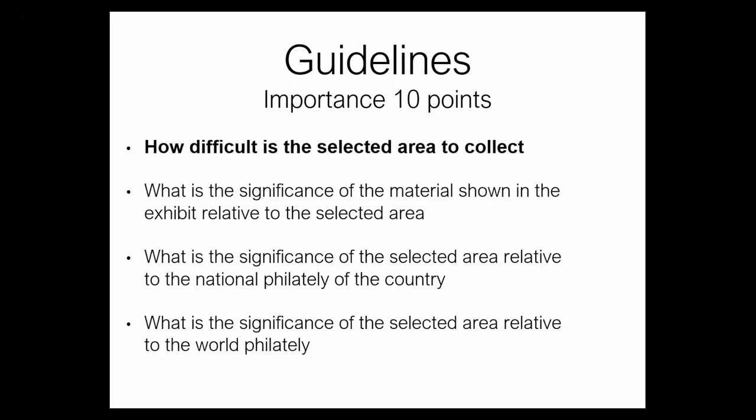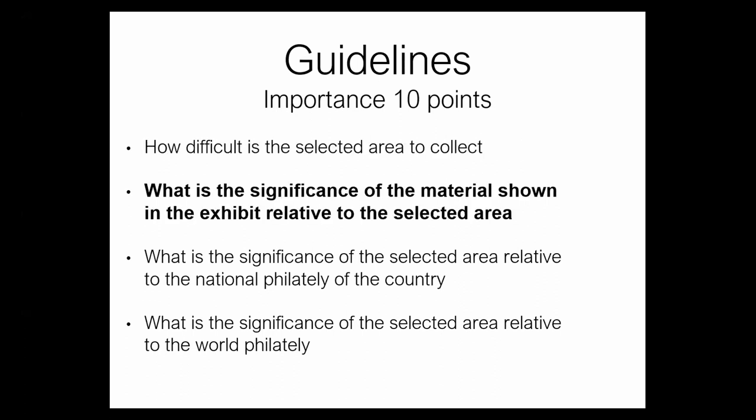Okay. So how difficult, in terms of importance, as part of the 10 points, is a selected area to collect in general? That's part of the importance. What is the significance of the material actually shown in the exhibit relative to the selected area?